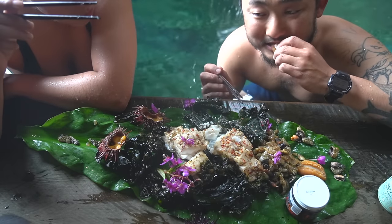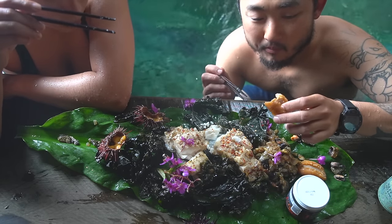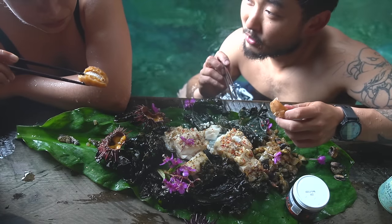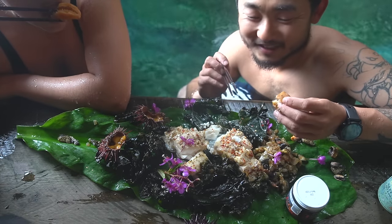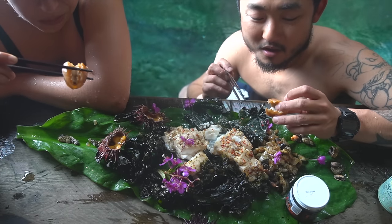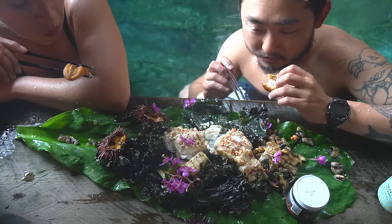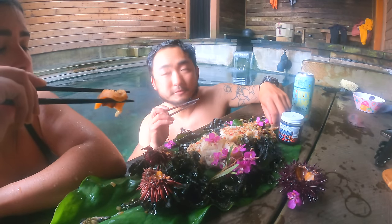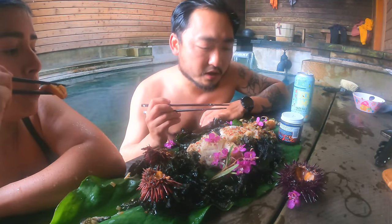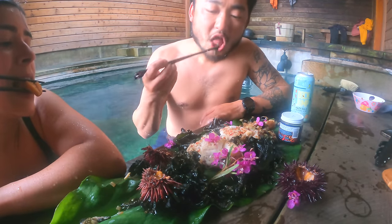Gumboot. Texture of like a soft rubber band, or like a crunchy soft rubber band, but the flavor of shellfish. Pretty good. Almost clam flavor. Oh, it's hot in here. Yeah, our nannies are out.